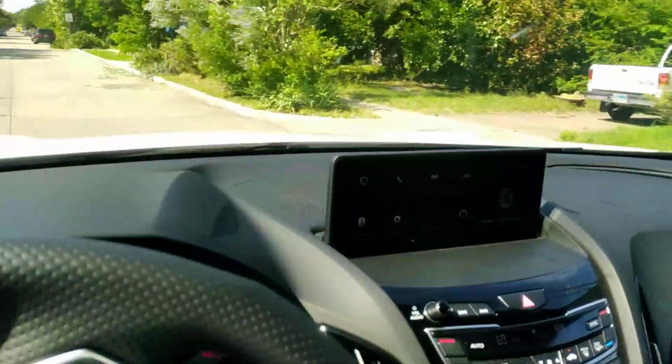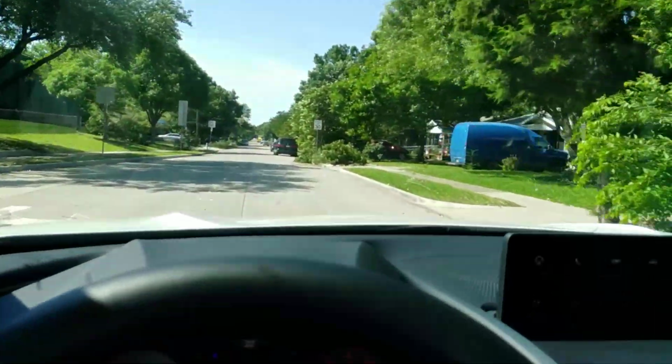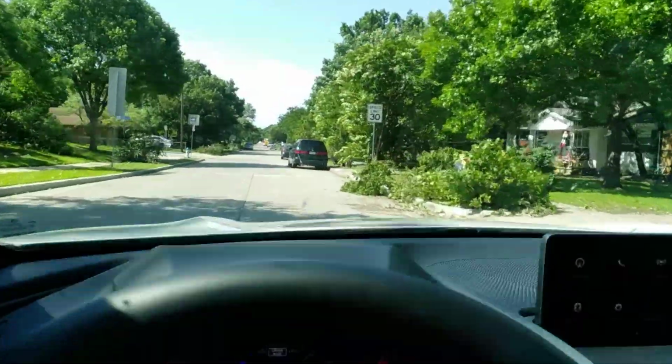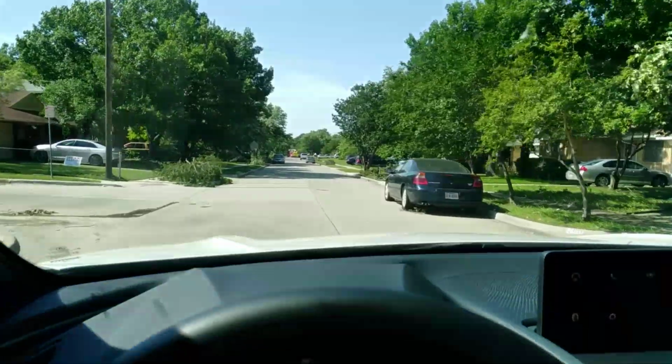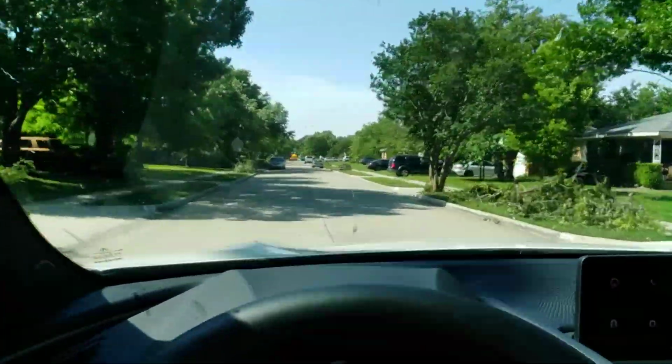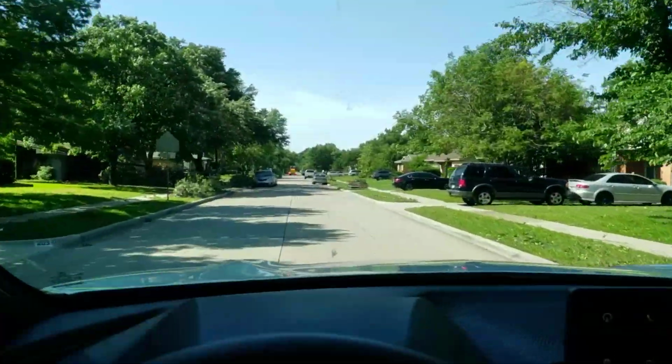Here's the destroyed neighborhood. The storm that ripped through here yesterday at like 1:30 just took a lot of stuff out. It's kind of sad.